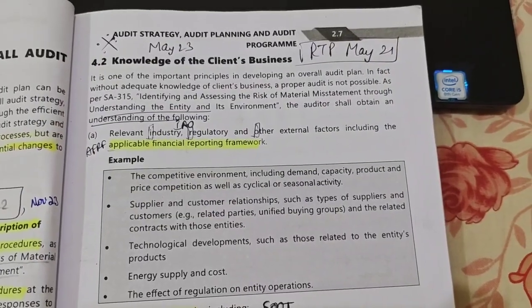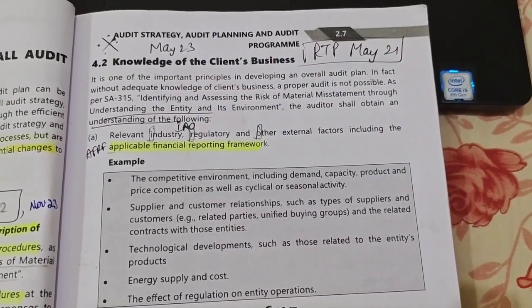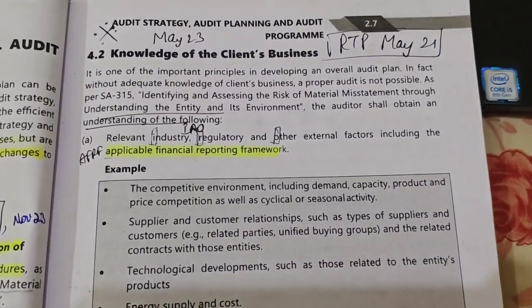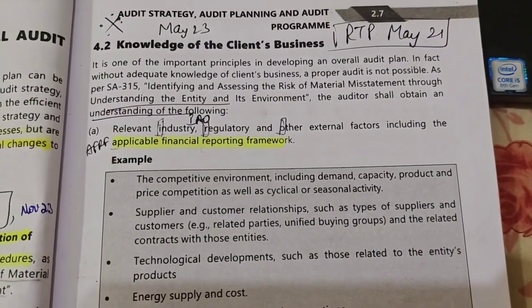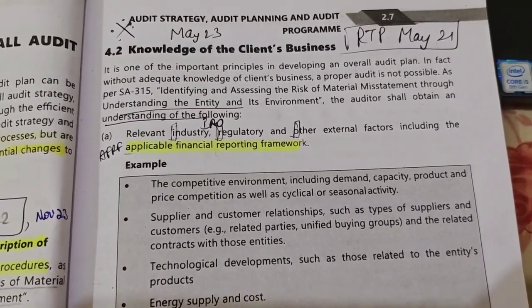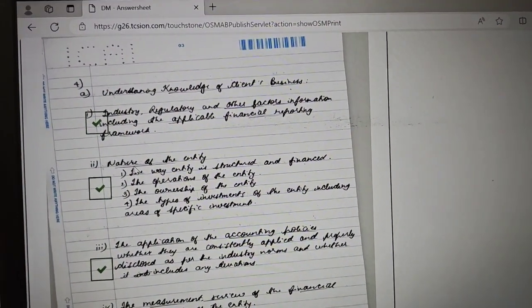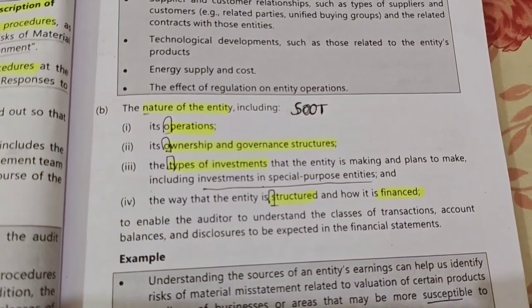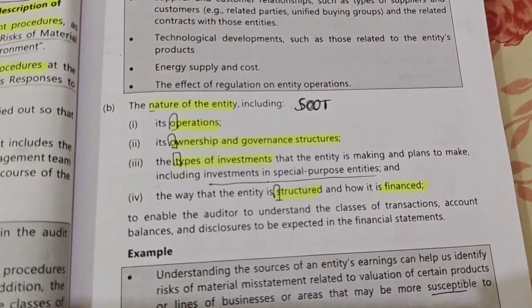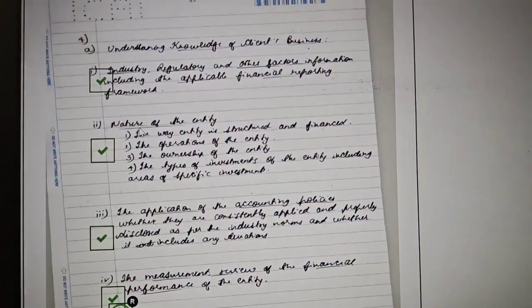So the knowledge of client business, this question was asked in RTP May 21 and the same question appeared in May 23. So I marked the points like this: relevant industry, regulatory and other factors, IRO and AFRF. So this was the shortcut I used for remembering it. In the same you can see IRO, industry, regulatory and other factors, and applicable financial reporting framework. And if you come to this, nature of entity was SOOT, S for structure, O for operations, O for ownership, and T for types of investment. And same was written, nature, operation, structure.